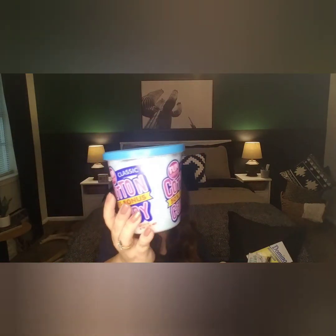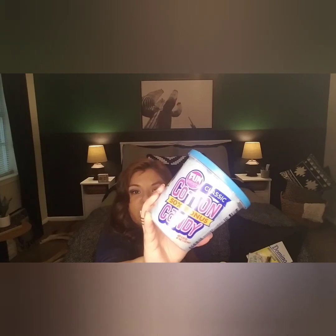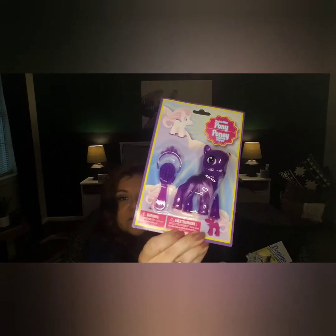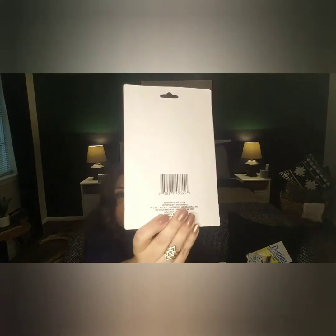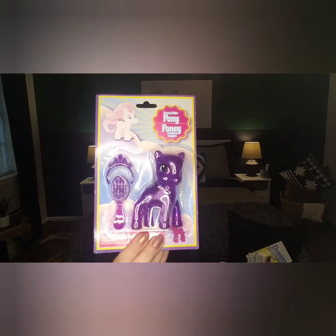And here we have this cotton candy in kind of a rainbow color, blues and pinks. It reminds me of unicorns for some reason, so I thought to include that. Here's a pony that comes with a hairbrush. Thought that was also nice to include, and it also has a crown. Flip it over. It's imported by Dollar Tree or Greenbrier products.